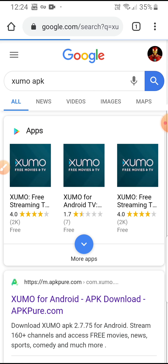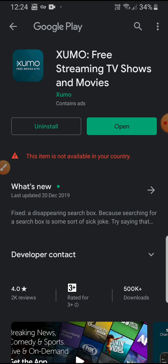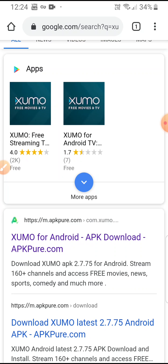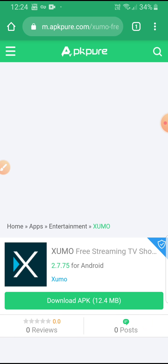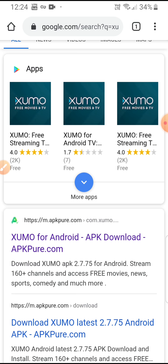Xumo app. So Xumo APK. It's not available in India because it's a US app, so we cannot install it from the Indian Play Store. You need to install it from APK Pure. You can download it directly from the APK Pure app. So download it, install it and just open the app. It will work like Pluto TV.